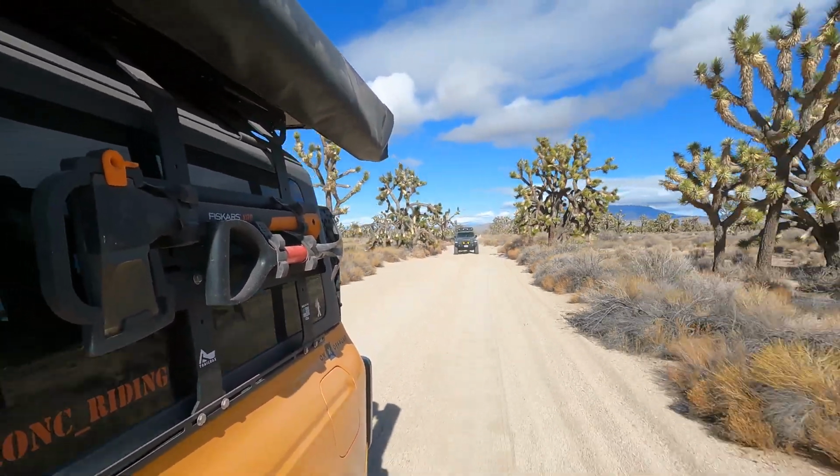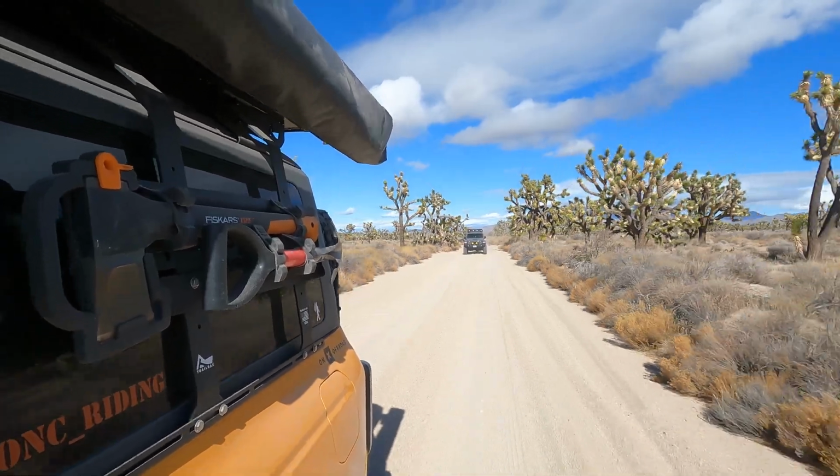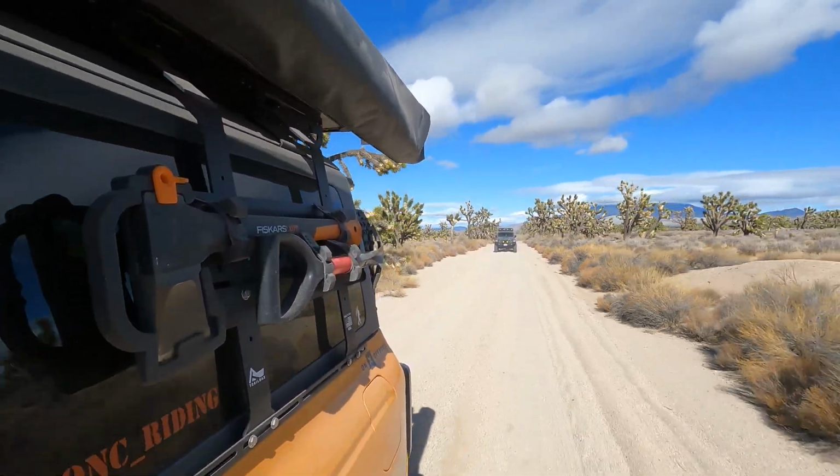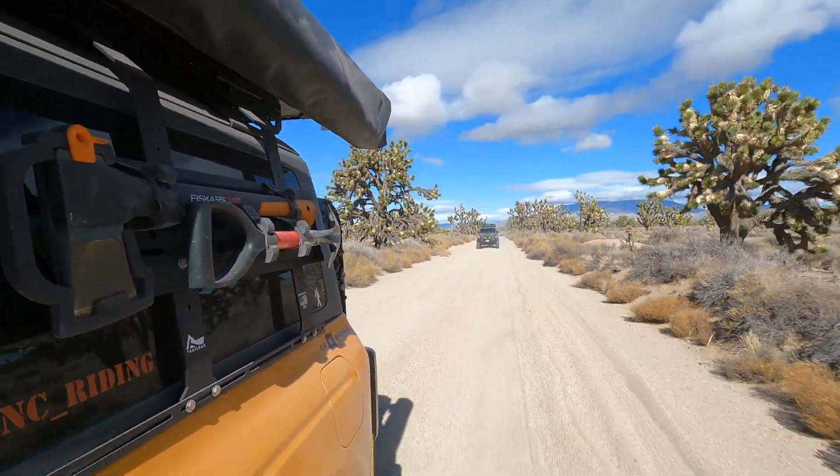Looks like the winds are dying down a little bit now, and the temperature is super pleasant now. I'm showing just maybe 59, 60 degrees. It's perfect. We have now made it into the Mojave National Preserve and continue on the East Mojave Heritage Trail, which is very diverse. We have all kinds of crazy routes already.